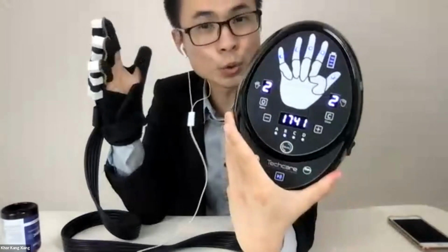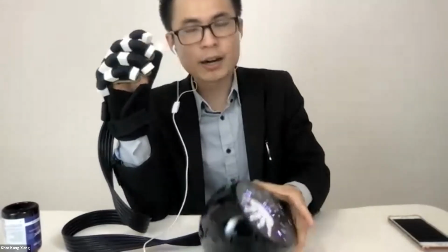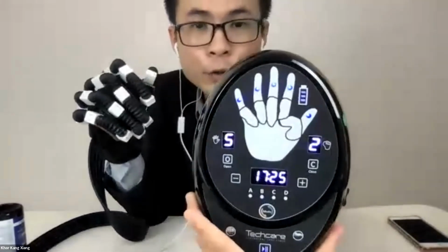We can actually adjust the time. So now this is 2 seconds of opening and 2 seconds of closing. Now, for example, if you're a therapist and you want to help your patient, we will adjust. If the patient has a little bit of high stiffness, we will increase the opening time to more than 5 seconds. It can go up to 9 seconds.